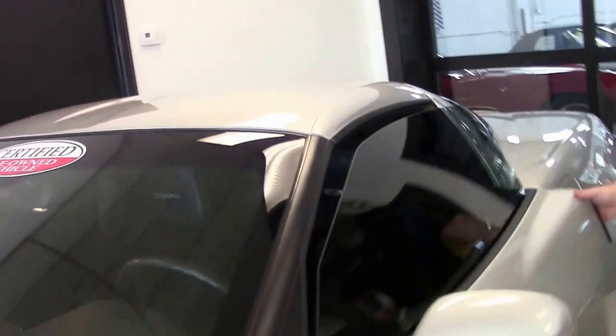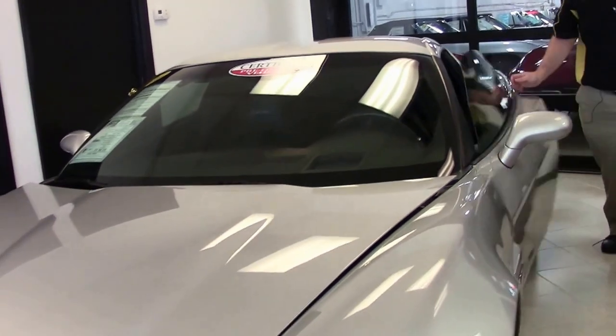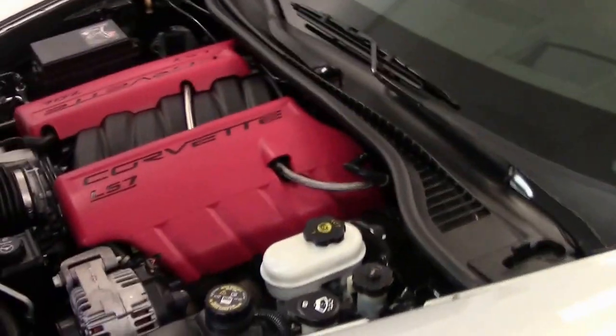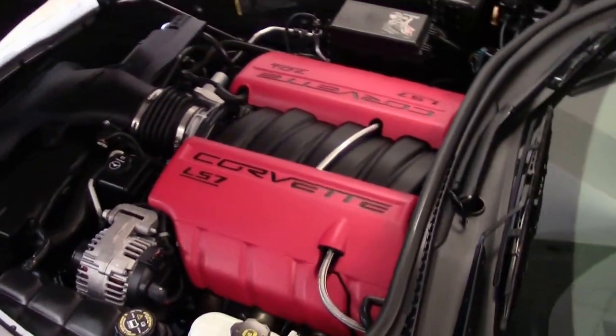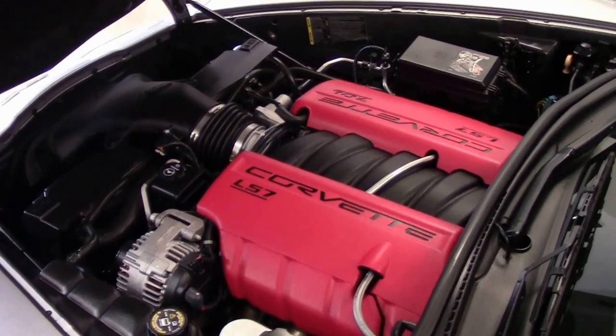The Z06s are a very popular car with us, and here's why. Under the hood, 505 horsepower of a whole bunch of fun. The LS7, 505. Truly a blast to drive.